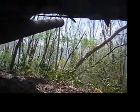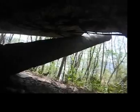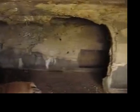All of the Japanese cannons were all pointing towards the ocean, which was a big disadvantage for the Japanese. These guns were not able to turn around and point the other direction, which is where the Marines came from. This side here, they would have stored some of the ammunition in here. That cave a little while back would have stored a lot more ammunition for all of these bunkers.